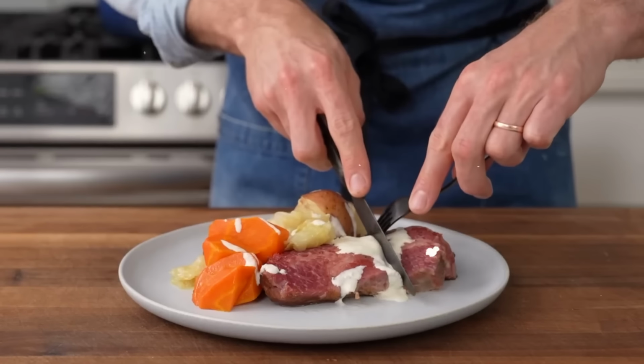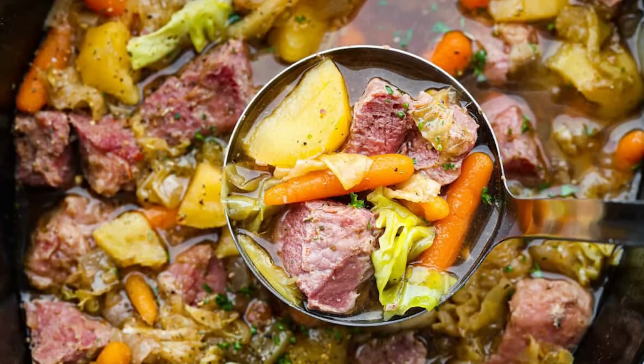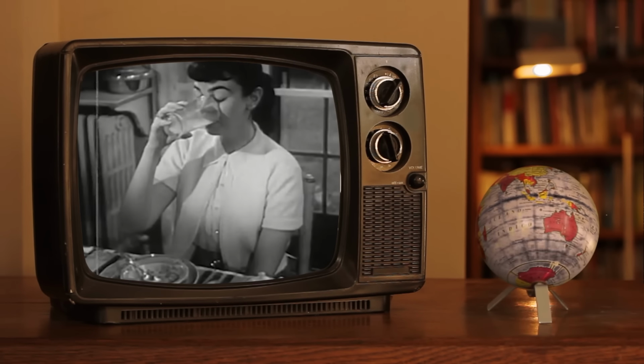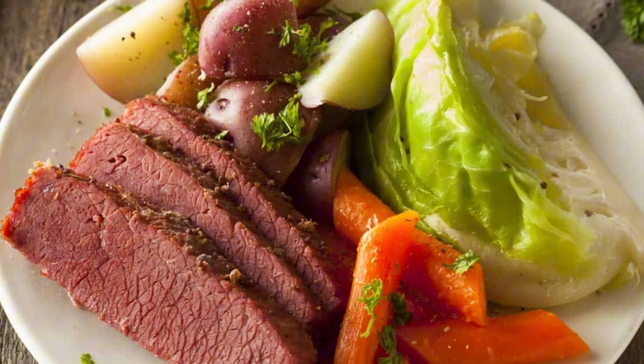Throw everything in one pot, add water, and let it simmer until the meat is tender and the vegetables soften. It is a meal that practically cooks itself, while you sit back and enjoy some quality time with your family, or while you chase your kids around the house. But the leftovers are the real prize.